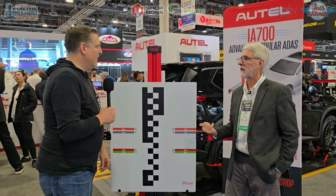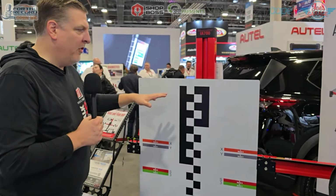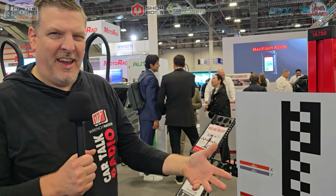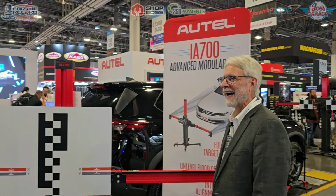What do we got? This is the Autel IA700. Those of you familiar with Autel's offerings of ADAS calibration frames. How do you know all these model numbers? Because I just read it. Oh, okay. I'm good at remembering numbers.